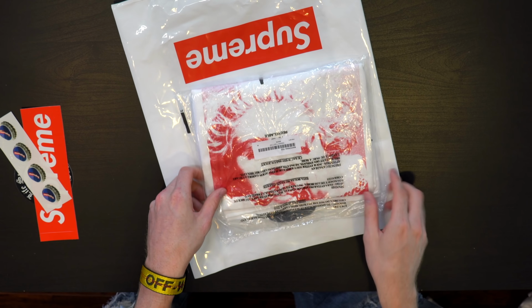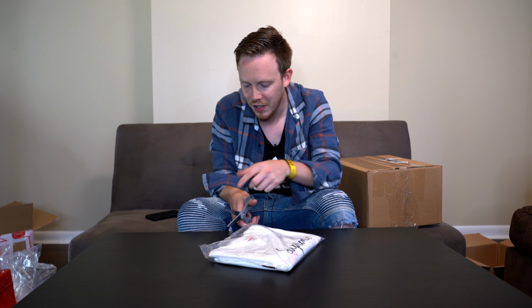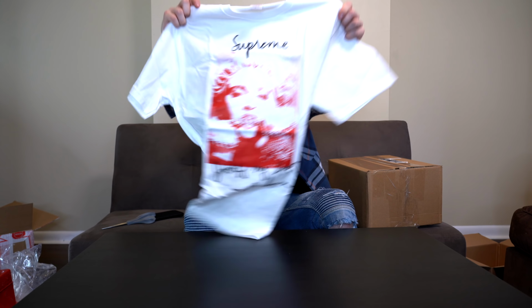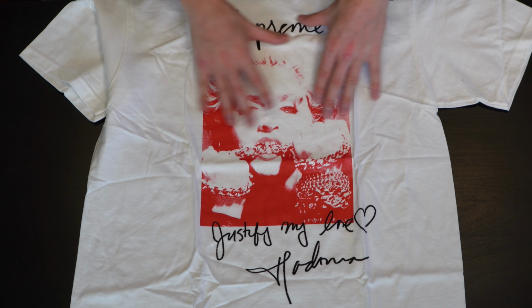But here we go. The Supreme Madonna T. I still have hair on me from the Supreme box. What the hell? The Supreme Madonna T in white. I didn't realize that this image was gonna be a huge printed graphic.